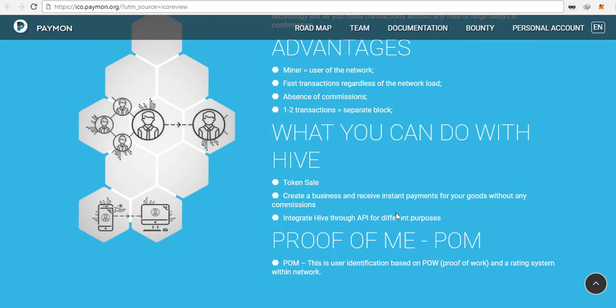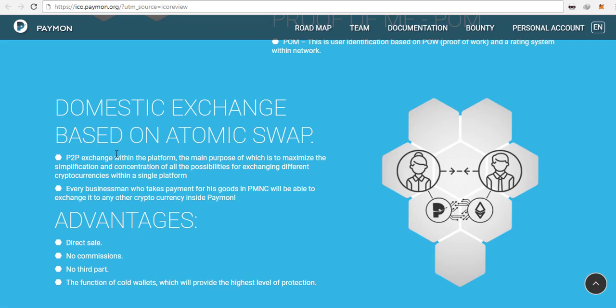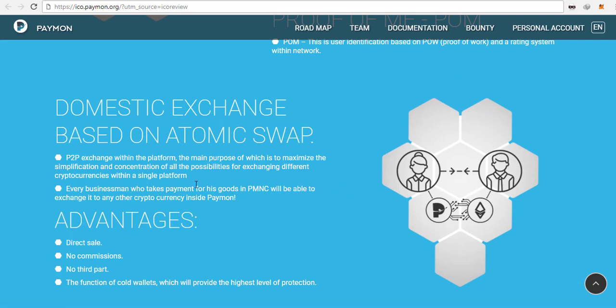Let's find out some more information about the token, guys. As you can see, there is a white paper, there is a technical document, and there is a one pager. You can read all these documents. Token sale over here. There's going to be a total of 1 billion PMNT tokens. The first stage is going to have 400 million PMNT tokens. The second stage is going to have 250 million PMNT tokens, and the third stage 100 million PMNT tokens.